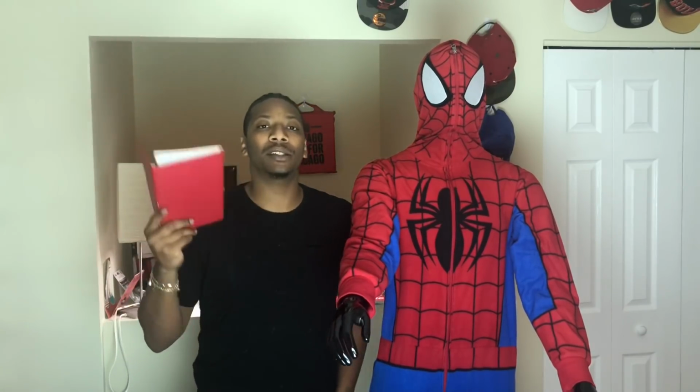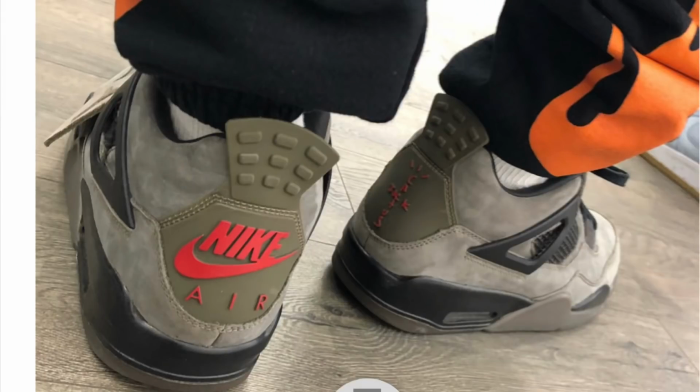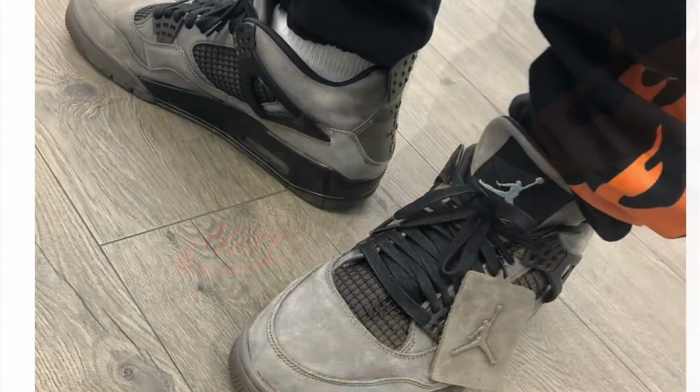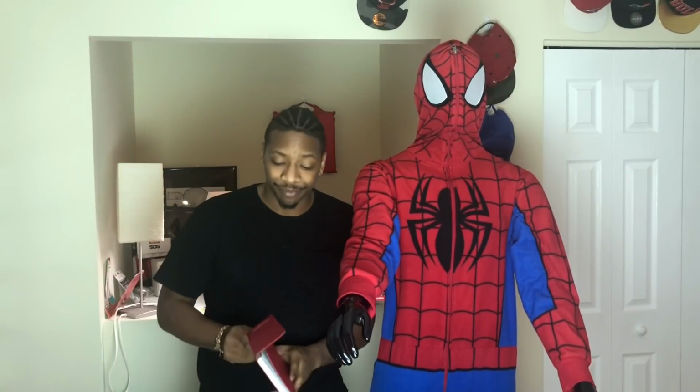And this is my rumor drop of the day, y'all. Travis Scott Jordan 4 Olives. Oh, okay. So just to keep it real, the shoe is olive nubuck. So the nubuck is olive. They look gray, but I want to see how they really look in hand.